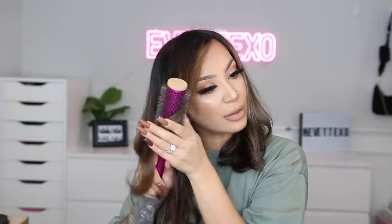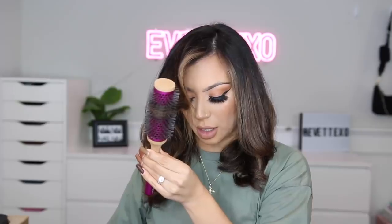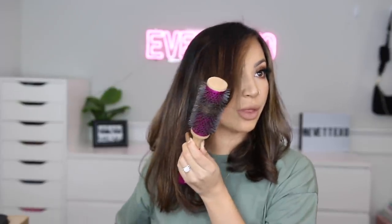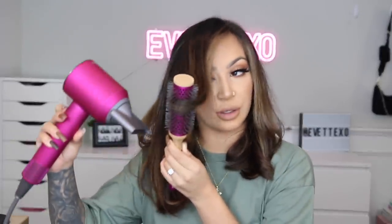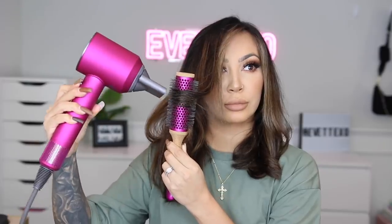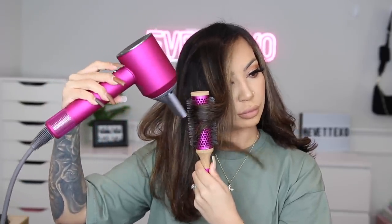Also guys, with the actual Dyson blow dryer, if you wanted to add any extra curls that you might not have gotten from the rollers, you can go in there with the brush and just apply some light heat to the brush, and then you guys are gonna see how pretty this curl is gonna look. Just like that.